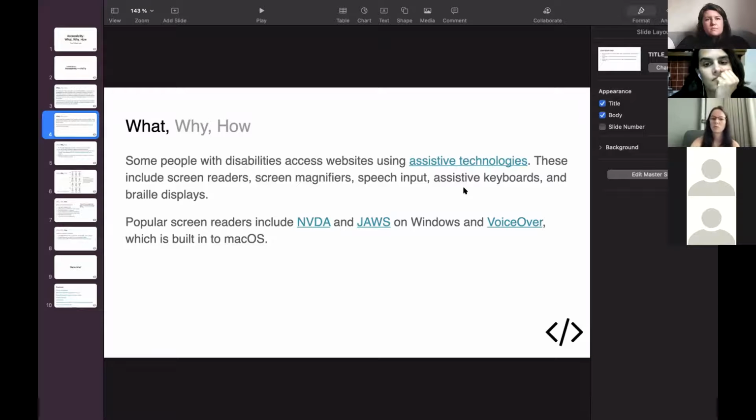So there are already very great technologies so that everyone could use it, I think. And also the braille displays. I never saw this before, but it's a machine which creates braille while reading on the websites. So if you have a disability with seeing, you might need to read text with touch, and the braille display allows you to do that. It seems already very far technology. And so popular screen readers include NVDA, which is a free tool and one of the most famous ones. And there is also JAWS on Windows and VoiceOver, which is built into Mac OS.